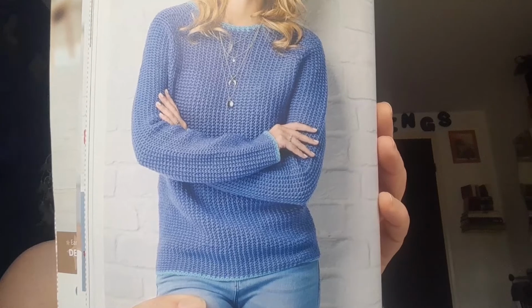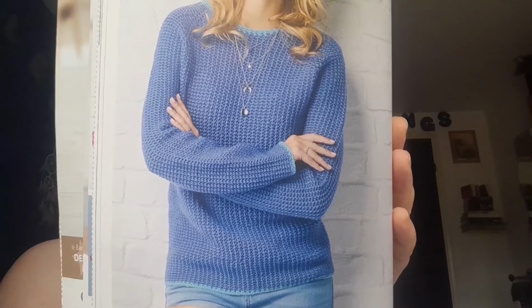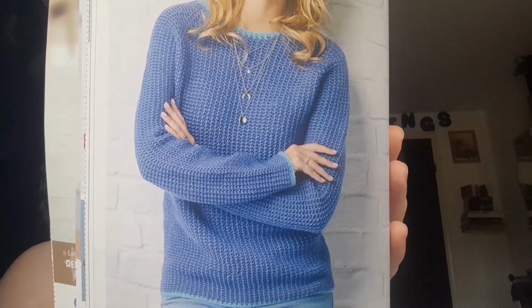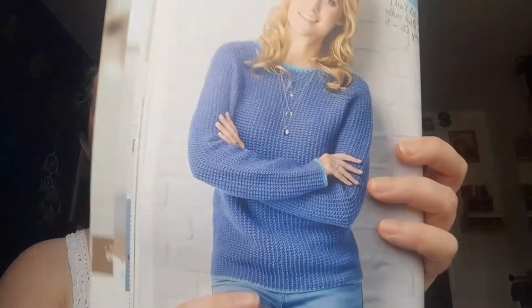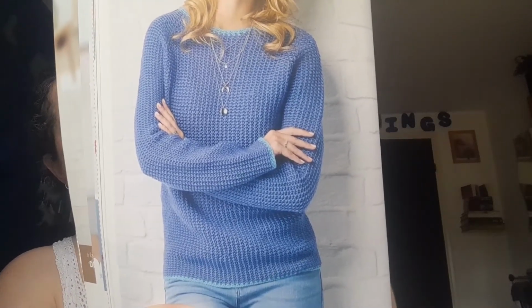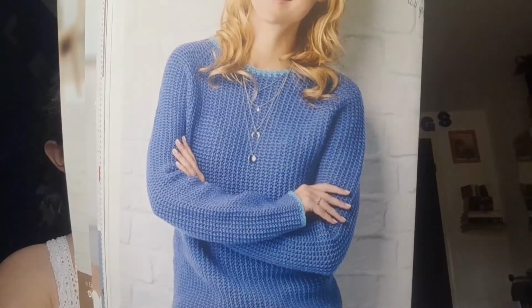They're saying it's a 2 out of 3 difficulty. They've used a DK and 2 hooks, a 4 and a 5mm. They've used Signet Superwash Pure Merino DK, which is 100% merino wool, 50 grams and 104 meters. And depending on your size, they're doing sizes 8 to 10 and 20 to 22. You'll either need 13 balls or 16. No, 17. Sorry. Apparently I can't count with an add 1. 17 balls at the most.